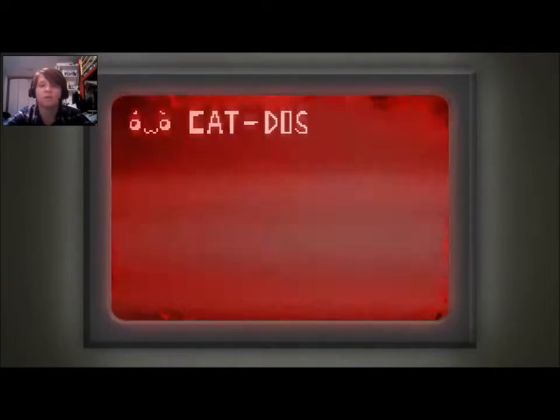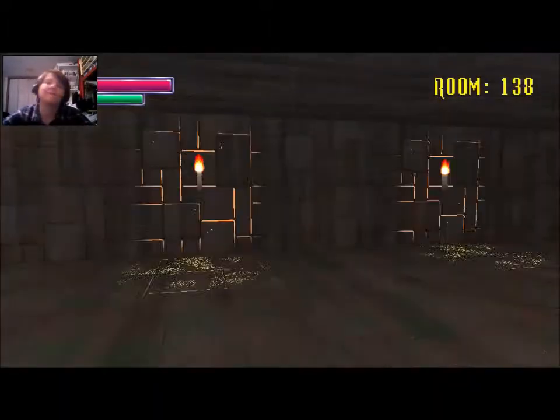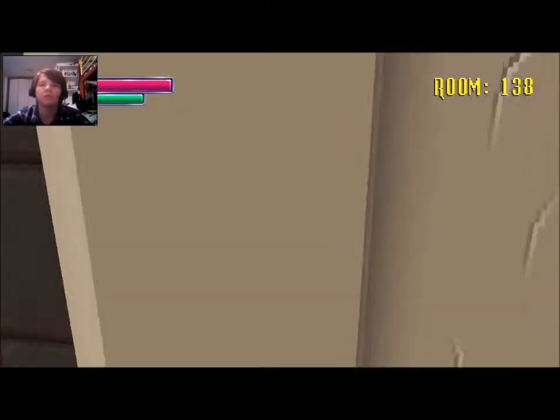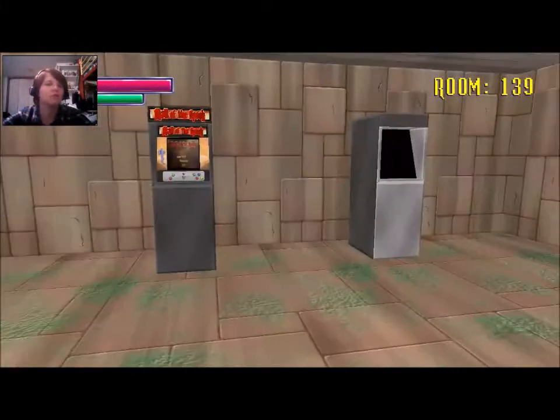I have a key card. Does that do anything? Well, apparently not. Well, fuck. Okay, I'm back here. I'm gonna see if I can do this. Oh, that's how I do that.